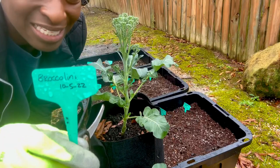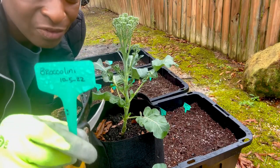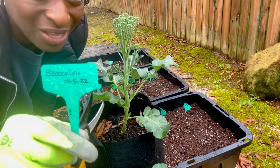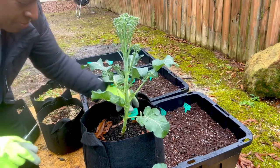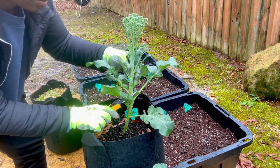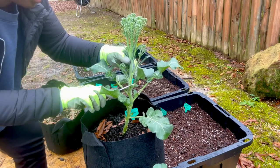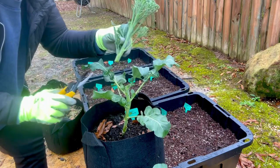I planted these October 5th. They were starters that I got from Lowe's, and I've been watching them for weeks. I'm gonna come up some, at an angle, just like that.